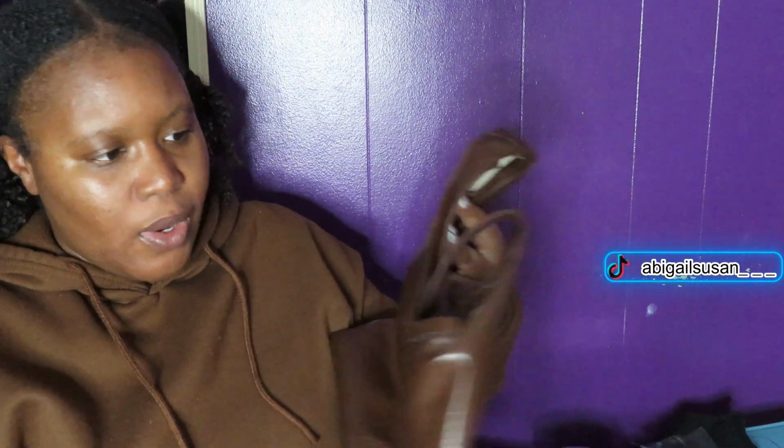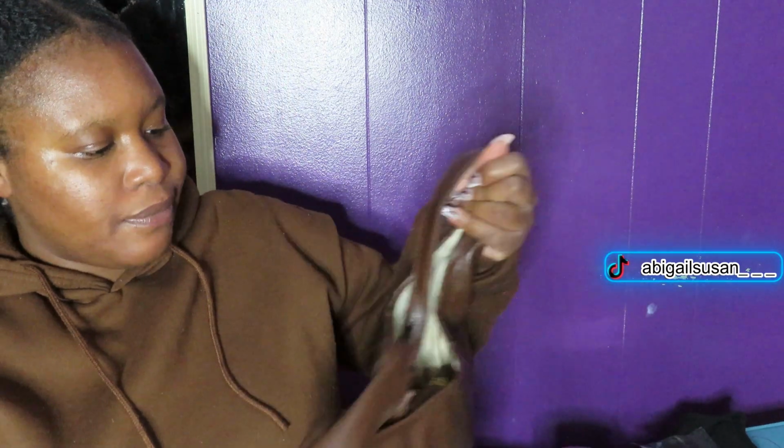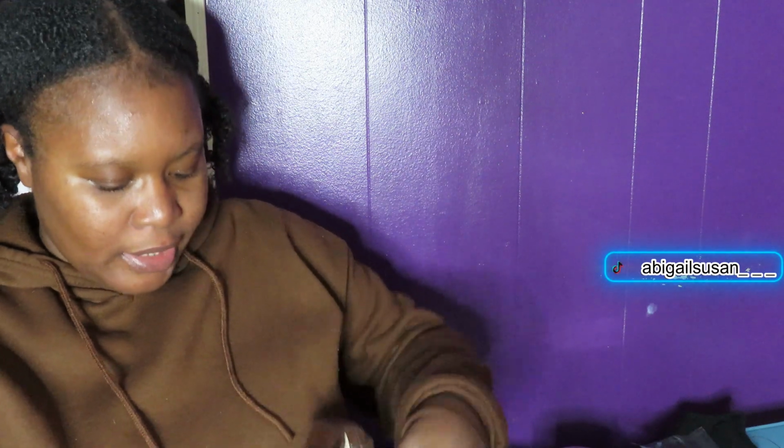So I wanted a bag that was still big enough that I could wear, but it's still, how do I say it, a classy bag, and it's not like a tote bag, because sometimes I don't want to always wear a tote bag outside. So I wanted a cute bag that was still big enough that I could fit stuff if I go out. So I found this brown bag. It's a good size, I feel like, especially if I carry my camera, if I want to vlog.